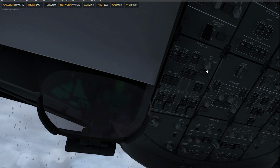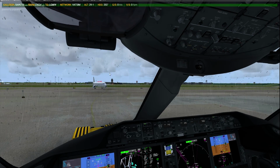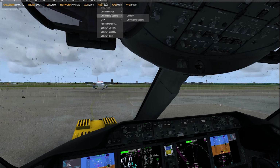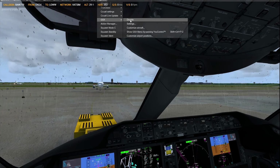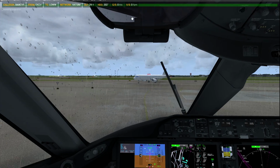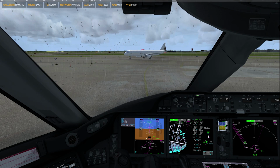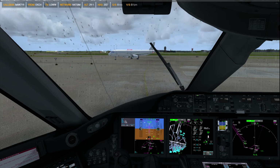What I will do is I will disable GSX just because I think that's what's causing issues for me. And that is us. We can set flaps 5. Roger that, taxi stand Alpha 12. And we can also switch the APU off now, I think.